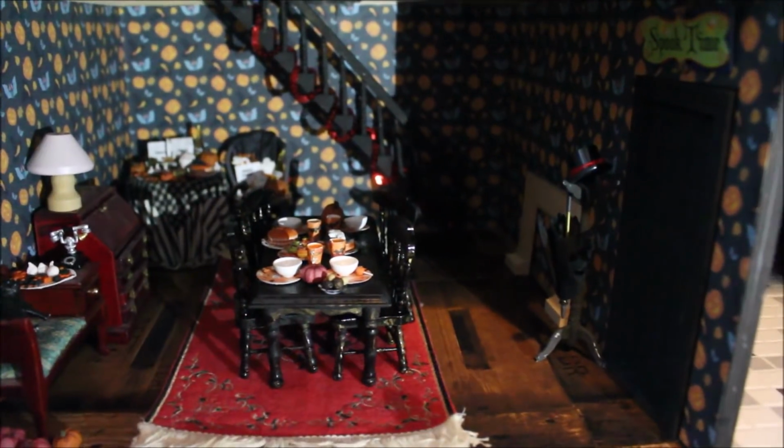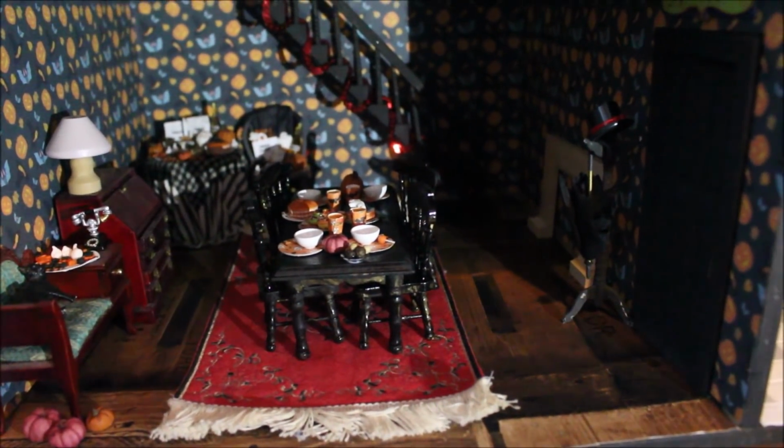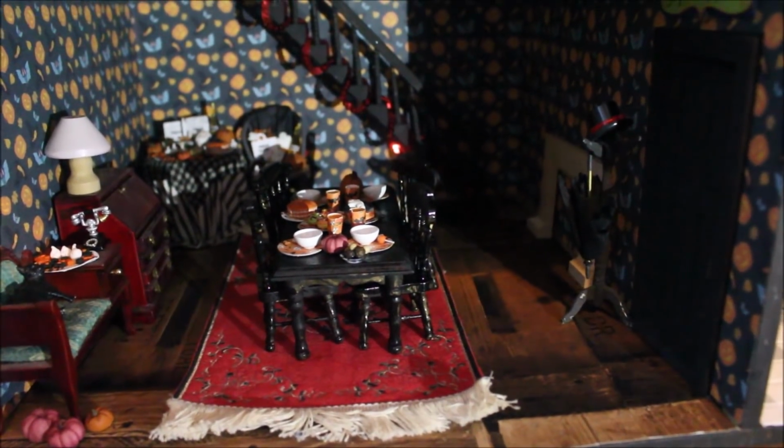Obviously the fireplace still needs to be sorted out, but that is how the room kind of turned out, and I'm really pleased with the flooring. I definitely wasn't too sure about it, but actually I think it works super nicely. So yeah, that's everything which is new in my doll's house and how it's kind of turning out.